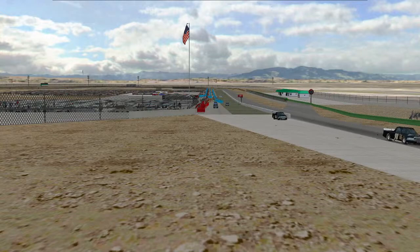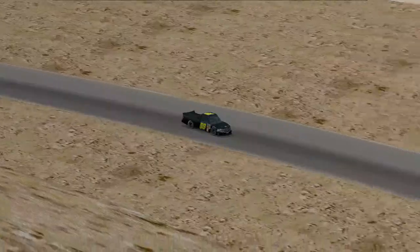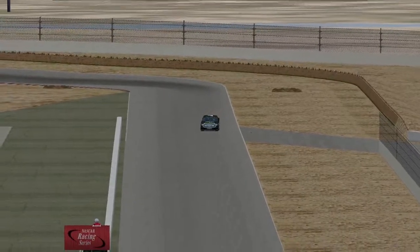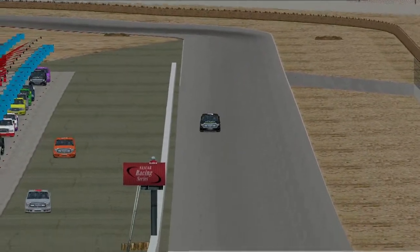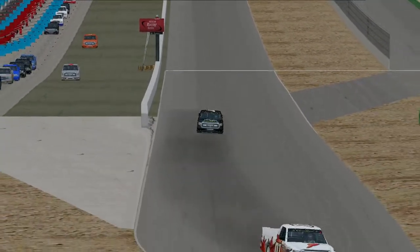We got 40 drivers in this testing session, a lot of trucks to go around, a few of them piloted by some strong road course drivers. We'll go ahead and see who the first trucks out are. It looks like it's Antoine Smith in the 00 for Shade Burkhardt Racing, taking his way around the course. We'll come across the start-finish line right there to enter lap 1.